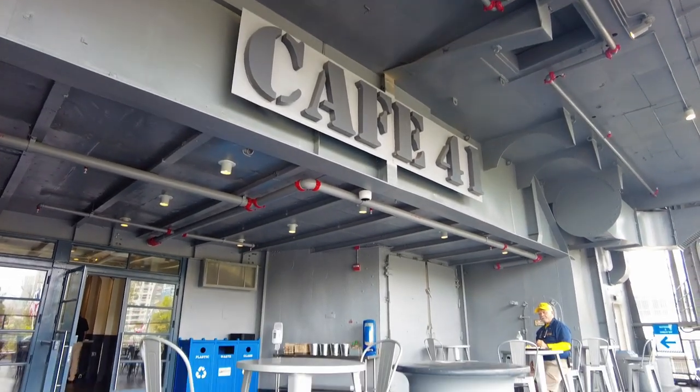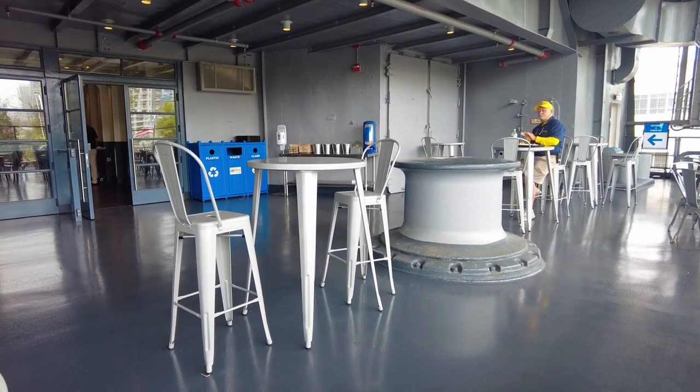This is Cafe 41. It's a little cafe they have on the back side of the ship. You can come out and get some burgers, some dogs, some french fries. I opted for a Diet Coke and a Rice Krispie treat. Don't make fun of the Marshmallow Man. Gotcha?